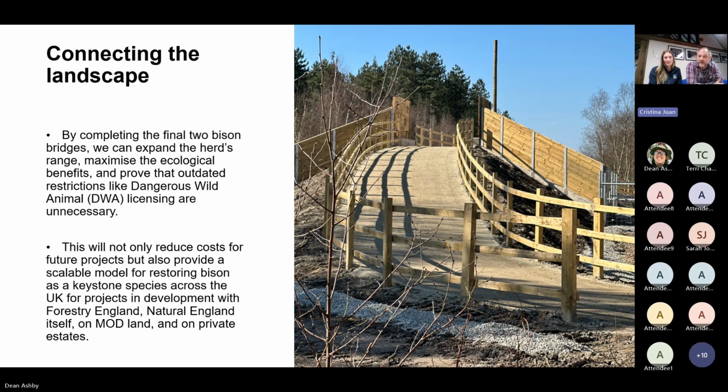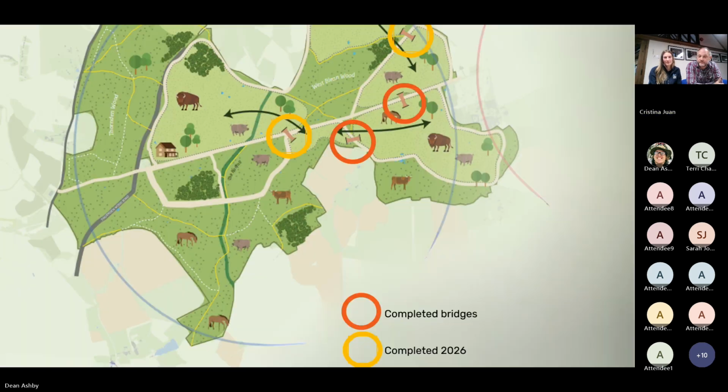If we go on to the next slide, please. And just a quick map showing where the current and future bridges are. So the red circles are the two bridges completed this year, and the two yellow circles show the bridges that are going to be completed next year. Next slide, please.